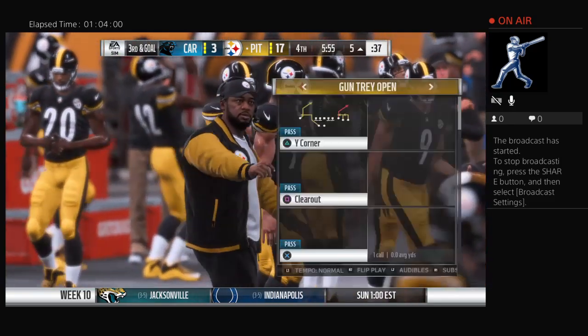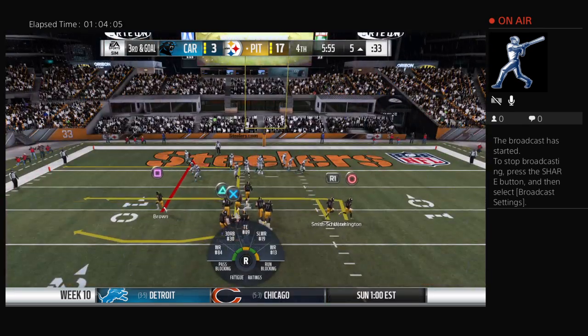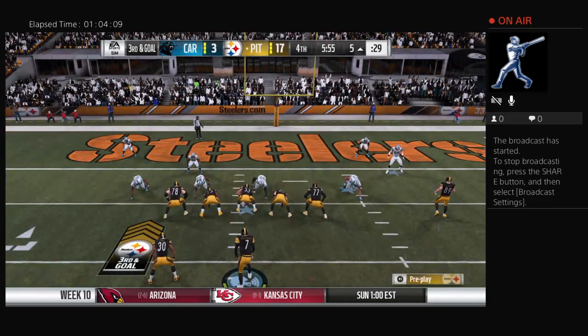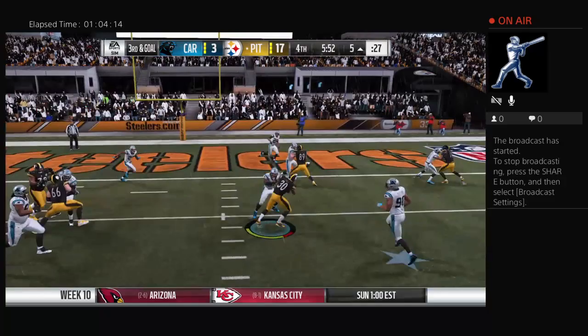Appeared to me he was just trying to find an open receiver and got forced out to his right. Had to come off of a guy downfield, trying to hit his back. Unable to connect. Should have been an easier throw moving to his right, though. Yeah, much easier, obviously, for a right-handed quarterback. If he was going to his left, a little bit tougher.